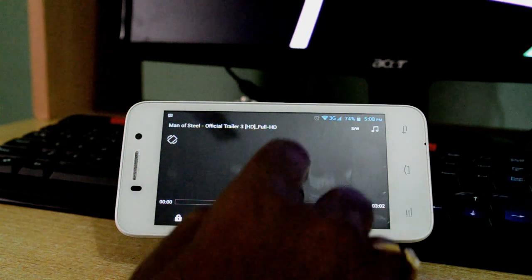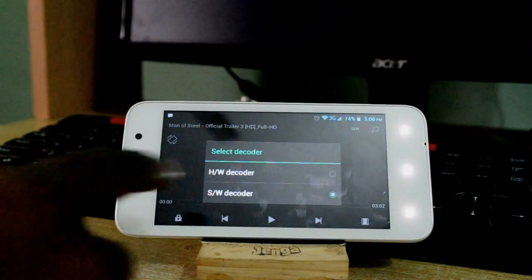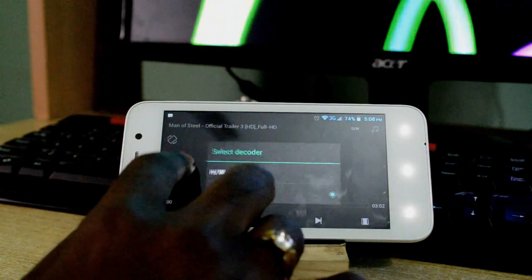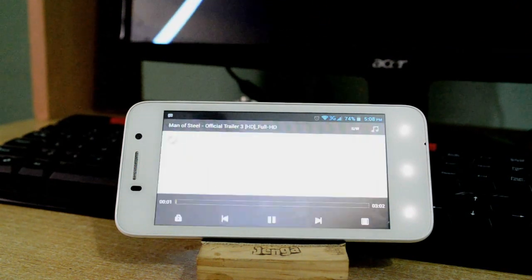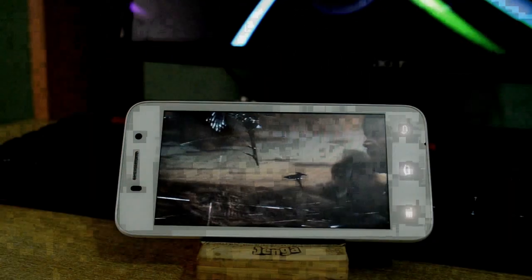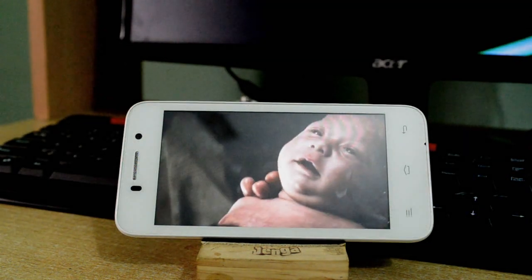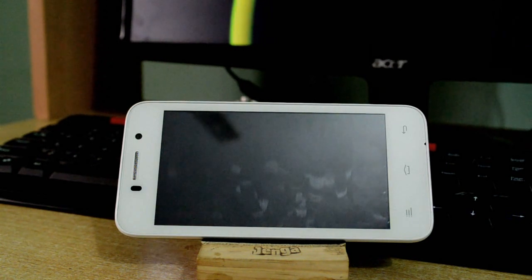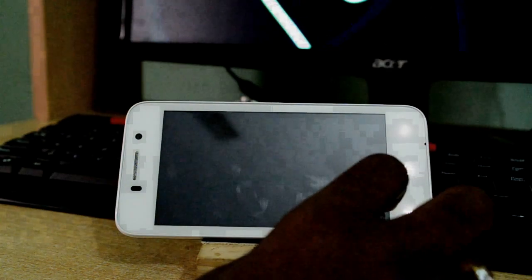So here I'm playing Man of Steel, and as you can see, I am using a software decoder for this, and this is a 1080p video. So let's see how it plays. So as you can see, the playback is very smooth, even though this is being decoded in the software mode. The sync is also pretty smooth.